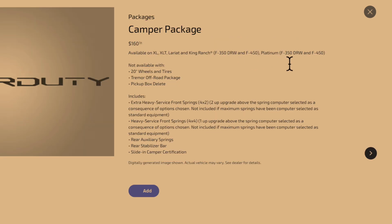Now, if you're looking at dual rear wheels, you can get it on the Platinum. However, if you don't know this, the package is not available for trucks that have 20-inch wheels, Tremor, off-road, or pickup box delete. So I'll explain this in a video later on, but you guys can see here what it includes.